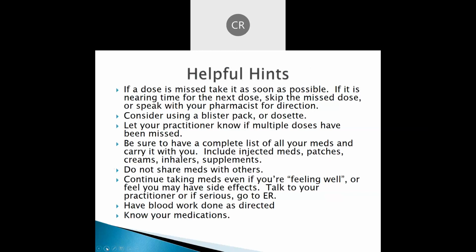Now, it's easy enough to forget medications. Consider using a blister pack or a dosette. A dosette has Monday, Tuesday, Wednesday, each day, and you put your medication in there. It's easy enough to get through your day and think, did I take my medication? That way, with a blister pack, you can look, okay, yep, Tuesday morning, they're gone. I've taken them. So it's important to make sure that you're not doubling up.